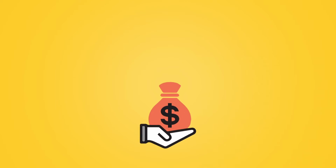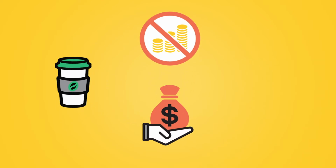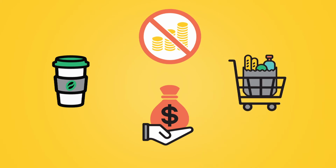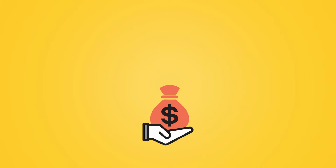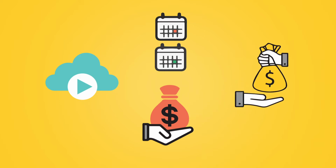So back to flexible expenses. Flexible expenses are purchases that can be cut back or eliminated when creating your budget, such as grabbing coffee at a coffee shop or the amount of money you spend on groceries. The opposite of a flexible expense is a fixed expense, which are expenses you have an obligation to pay at a certain time, like a streaming service or your rent.